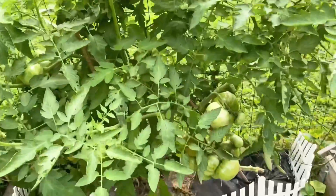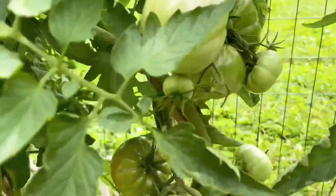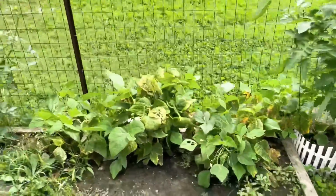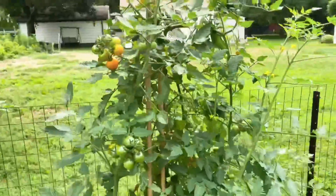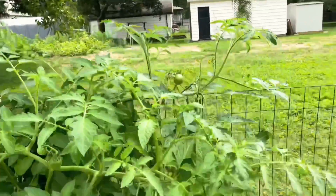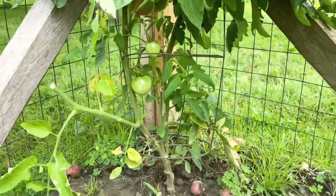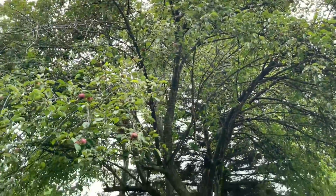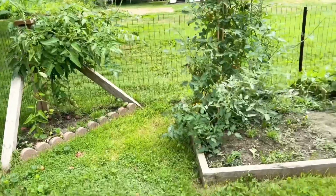And here's my heirloom tomato. They are gorgeous and they're ripening. They're quite big. And here are some yellow beans. Here's a different one, this was orange tomatoes. They're delicious. Mmm, so sweet. Those were beefsteak. And because this is under the gigantic apple tree that I was talking about, they're not as big as the other tomatoes in this garden, but it's okay. I've got a lot.